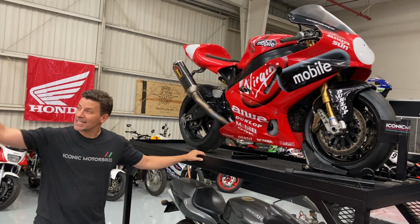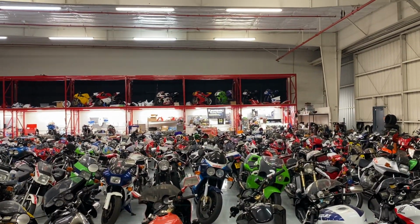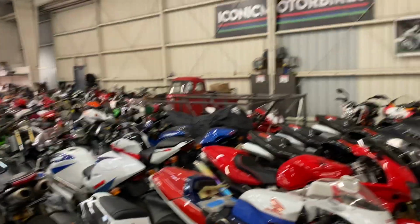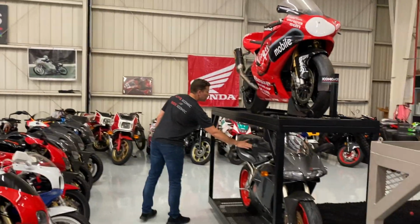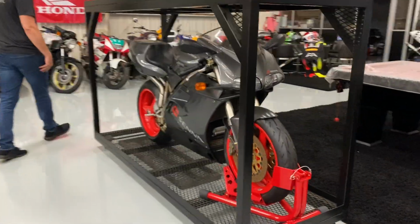This and that ZX7. If you look way up there, that's a Scott Russell Replica ZX7R, and that's also really important to me on a racer front. So I like a little mix of everything. A Santa Ducati. You're going to see that on the auction site soon. We're just waiting for a title.